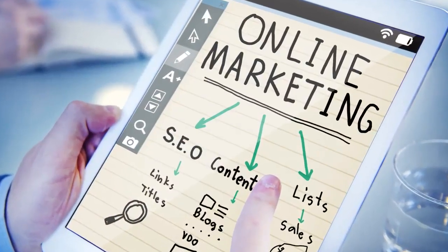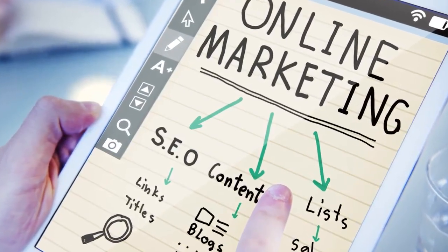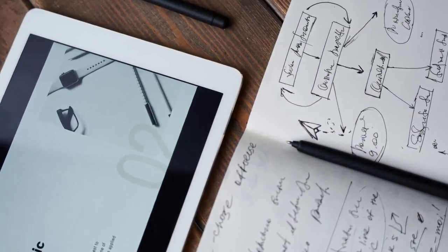Following these top 10 SEO best practices will enable you to achieve higher rankings in the search engines. The higher you rank, the more traffic you should be able to achieve, and ultimately the more sales you will be able to make.